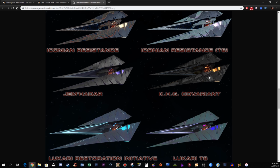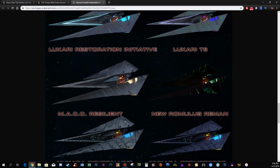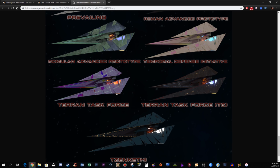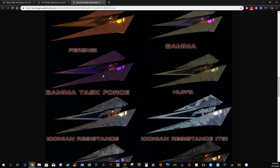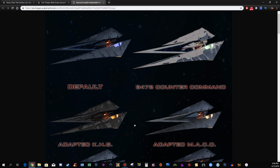This one, the Klingon one, is not too bad. Huh, look what the Romulan one does. You can barely see the ship. And what else we got? There's the Terran Task Force. Terran Task Force not so good. And the Zinkethi. The Zinkethi skin always looks really good on ships, and it definitely looks good on this ship too. So I like the Zinkethi one the best, or I like the Gamma Task Force the best, or just the default look, honestly, is not terrible either.